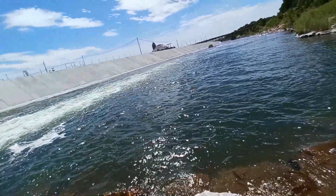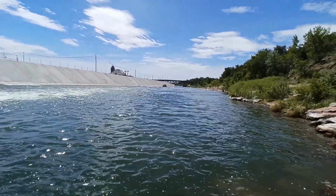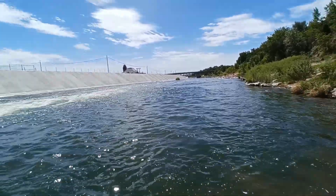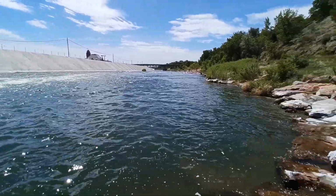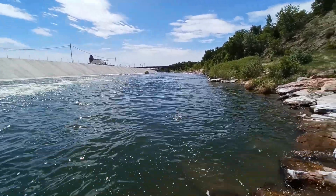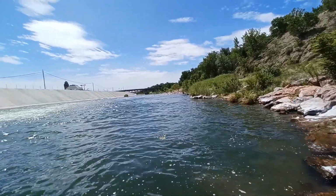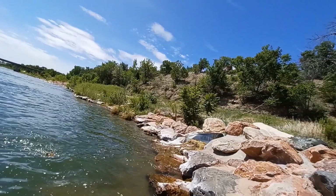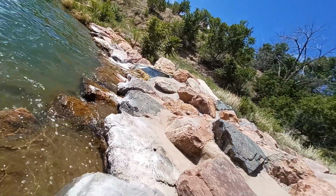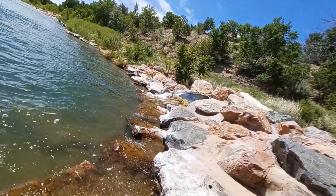Got something. Got a runner. Smallmouth. Oh, that's a good one too. Real good one. It was over here hiding by the rocks. Got the rod bent nice. Let's get it in the net. Oh, it ran. Come back here.